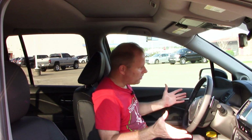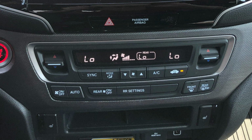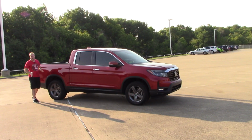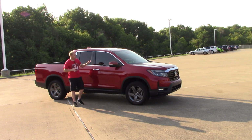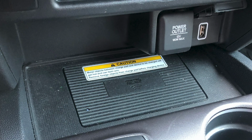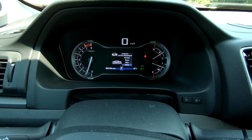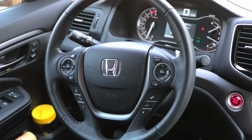And of course, the overall roominess, not only here in the front, but also in the rear, very comfortable, plenty of space for driver and passengers. I really wonder sometimes if this is the most underrated truck on the market today. One thing is for sure, cars and trucks are constantly evolving, and when we do see a full refresh of the Ridgeline, what is it that you as the consumer would like to see? You never know who's reading the comments from Honda who can say, oh, maybe that's something we can incorporate. You may actually see it in future generations of the Ridgeline.